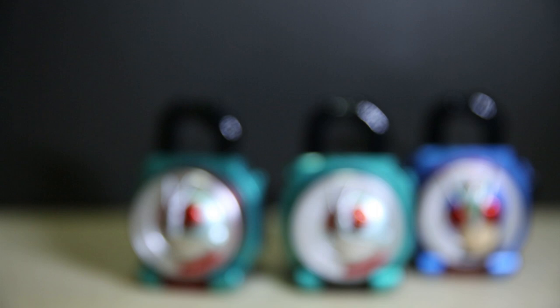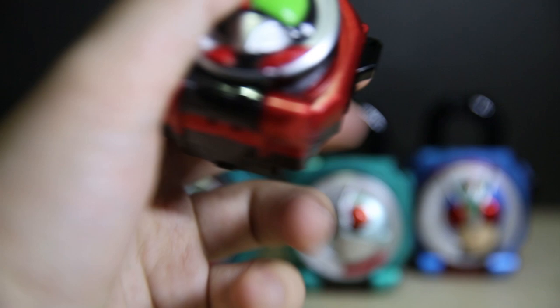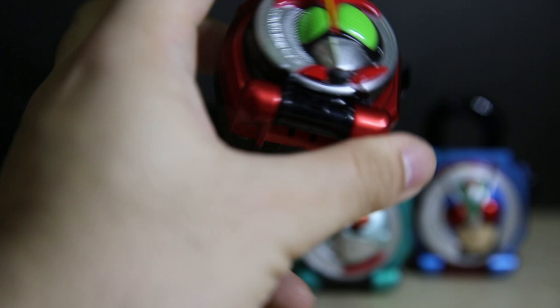Stronger belt and his electric kick right there. Whoops. Super cool. This one, not very special to me. It looks good, but I just don't find the color scheme too special. It's okay, I guess. Sort of. Meh.